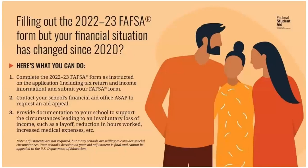And if your family's financial situation has changed since 2020, say there's been a layoff in the family, some loss of wages, reduction in work hours, or some unexpected medical expenses, contact your financial aid counselor because they have the ability to adjust your aid by using their own professional judgment.